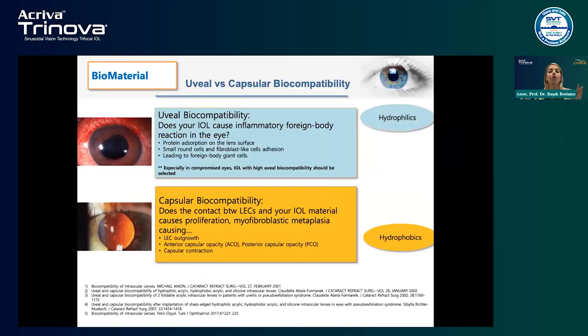So if we are going to talk about the biomaterials, if uveal biocompatibility is important in your patient, if the patient is prone to having an inflammatory foreign body reaction, like uveitic eyes, like young eyes, you have to go and select a more hydrophilic lens. But if you are afraid of having an early PCO, of course, hydrophobic lenses are more advantageous, because the contact between your lens epithelial cells and the IOL material can cause proliferation. And with hydrophobic lenses, studies show there is less proliferation, less myofibroblastic metaplasia, that ends with a lower PCO rate.